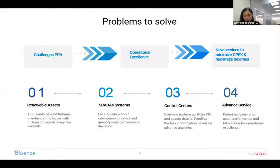There is also a problem in the control centers. The big utilities and the big asset managers have a lot of renewable plants being managed by few persons. So they need tools and services that help them identify when and where they are starting to have problems in the assets, to solve them very early and minimize the loss of production. At the end, it's a chance for new opportunities for services that detect early deviations in performance and take actions.